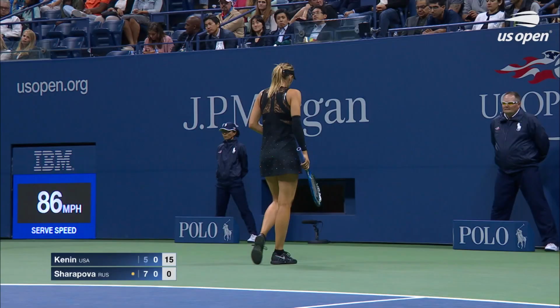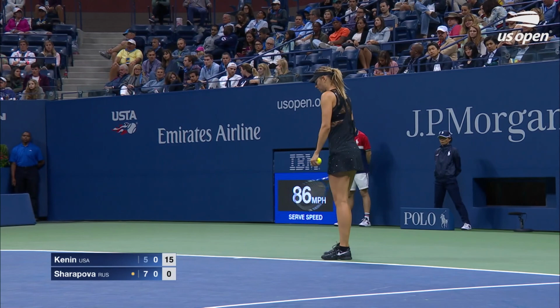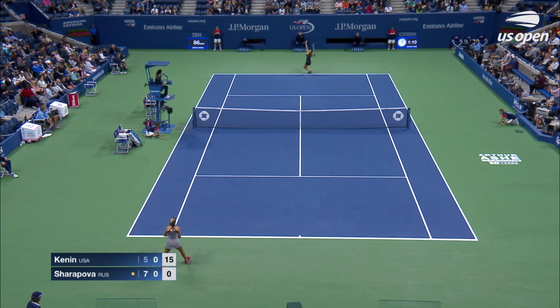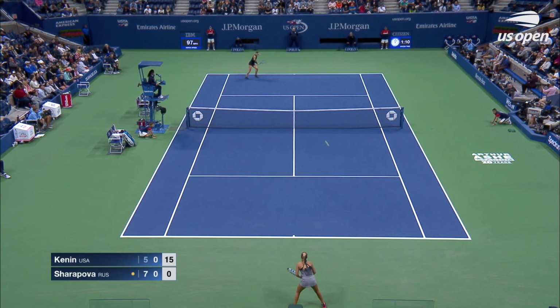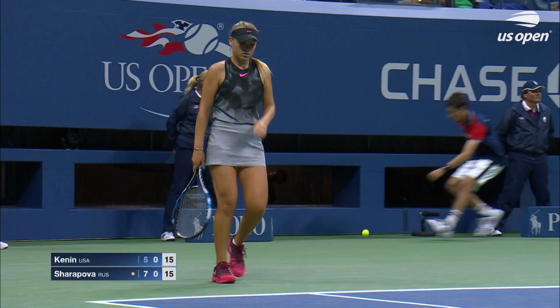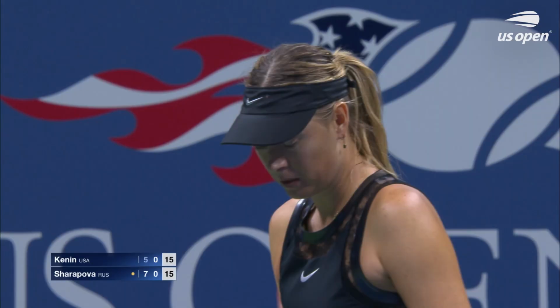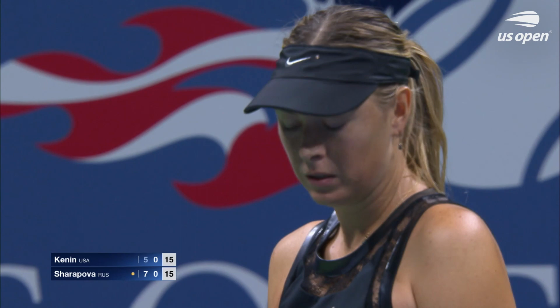So if you were making a coaching adjustment for Sharapova, what would you have told her between the two sets? Well, I would say you need to get your first serve percentage up a bit, number one. Give yourself a little more margin, 15-0, on the break points or game point opportunities. Just slightly pull it in, but keep hitting the way you're hitting. You're doing great. That was me as the coach. Yes.